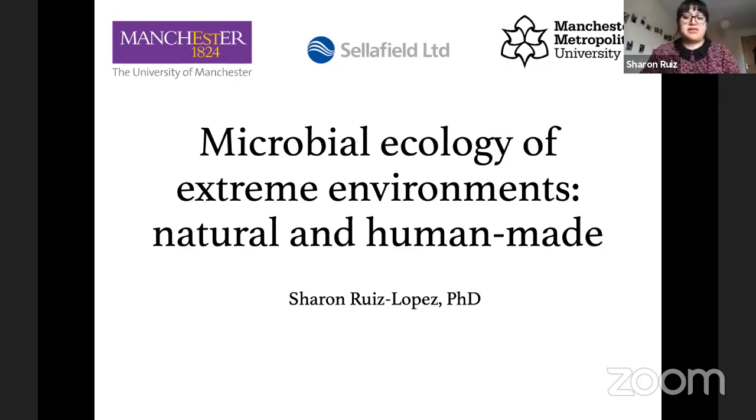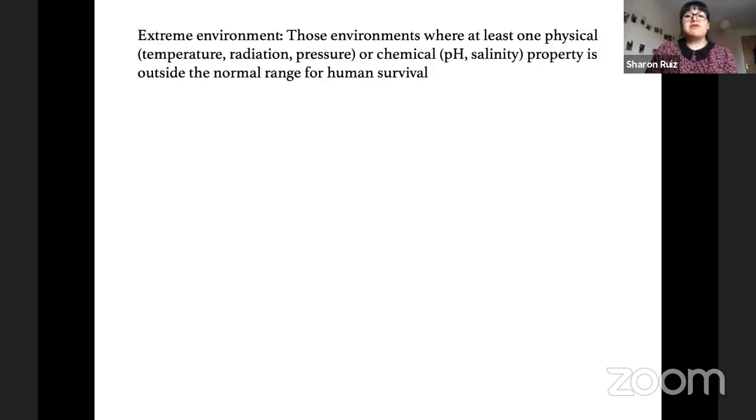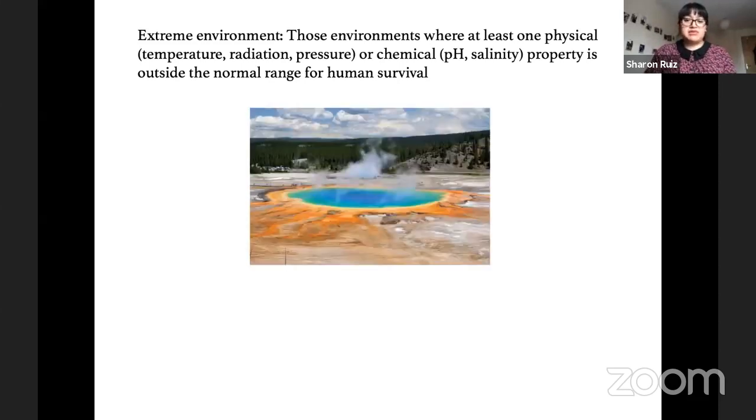also here in Manchester. So first of all, I work with extremophiles and organisms, and also I work with extreme environments. We define an extreme environment as those environments where at least one physical or chemical property is outside the normal range for human survival, such as radiation, temperature, pressure, pH, among others. And one of the most widely studied extreme environments is the hot spring in Yellowstone in the USA.